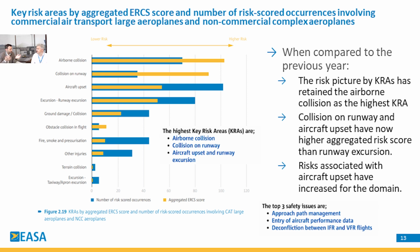As mentioned, these are the potential accident outcomes, in terms of numbers of accidents and serious incidents in the last 5 years, and also in terms of aggregated ERCS score. Yeah, and I think that's a good addition, isn't it? You're not looking just at pure outcomes, but you're looking at the potential risk of the different ones. And it's interesting, particularly the way that changes what the data looks like effectively.